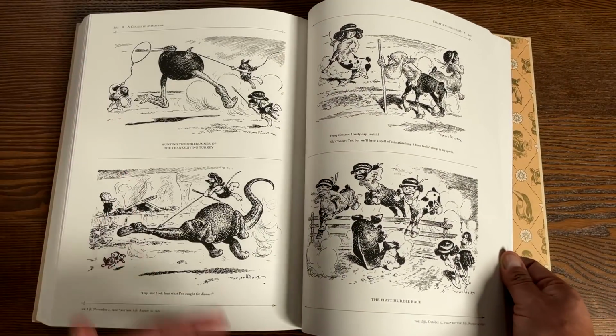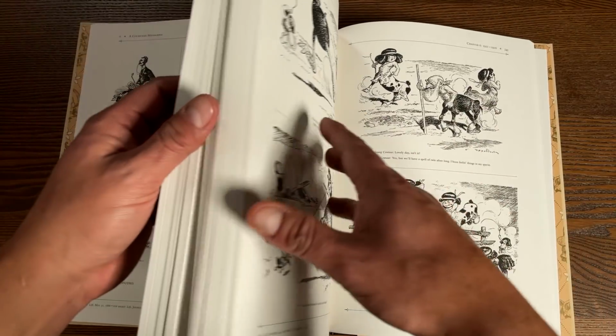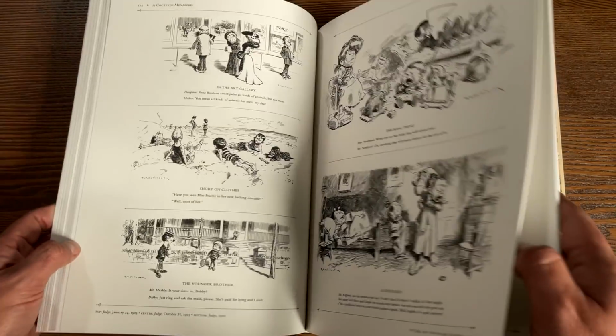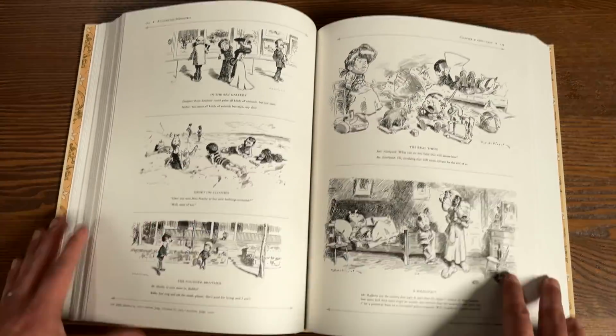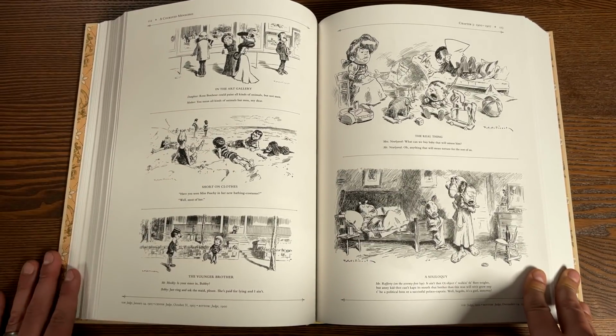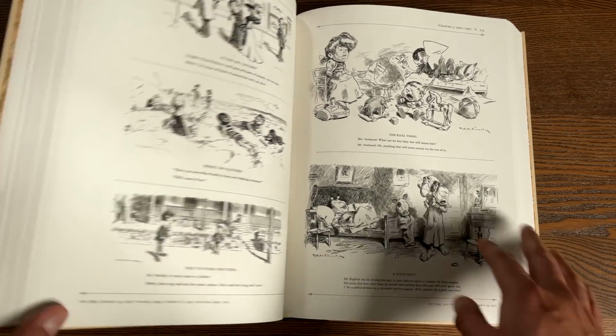So we have his first comic that was published, and then the last one. There are some political cartoons in here, and it's pretty interesting when you read about him, how he really didn't want to do that. There's also things from the biblical aspect of stories. So yeah, this is it. This is a beautiful book. This is something that I finally have, and I'm proud to add it to my collection.